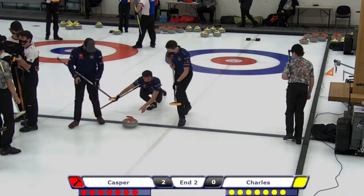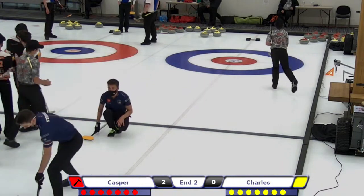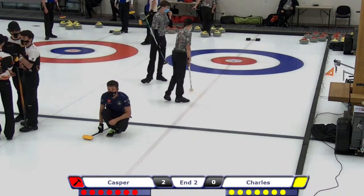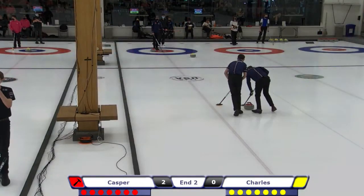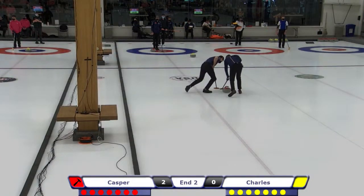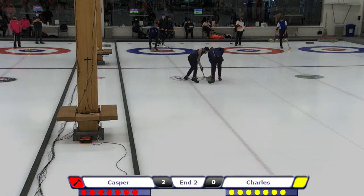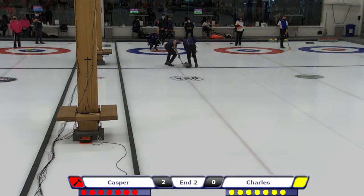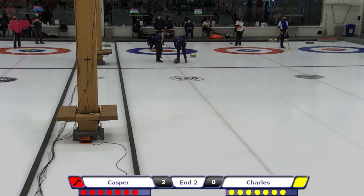Good corner guard to start the end for Team Charles. Wide's good. Little room. So now Marius is going to want to guard this stone, just guard more of the side that's closer to their corner, getting to the better center guard so that Team Charles won't be able to follow up and hit and roll. Hard, Ethan. Gotta go. Hard.